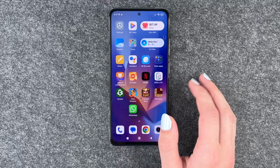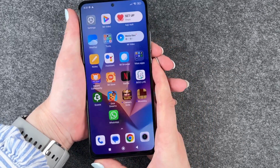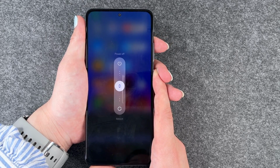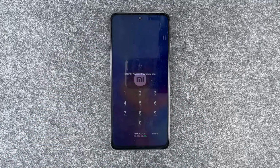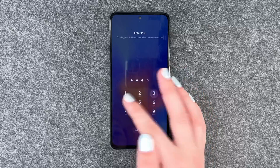Next thing you want to do is you want to force a reboot, and that's while pressing the power on button until it shuts down, and then it starts again. Now we have to put in our SIM pin again and go ahead and unlock our phone.